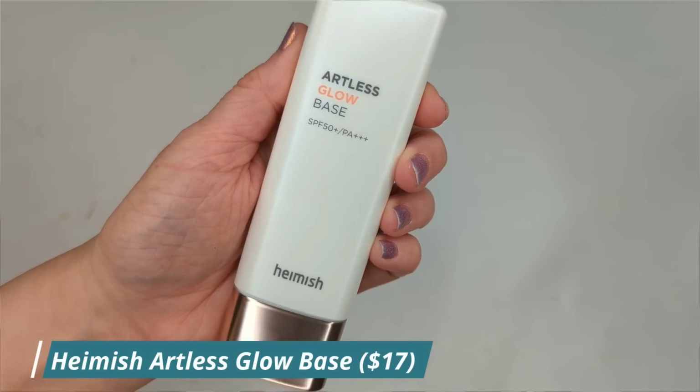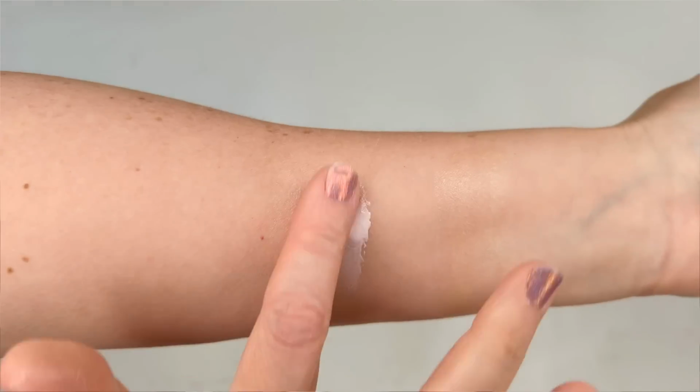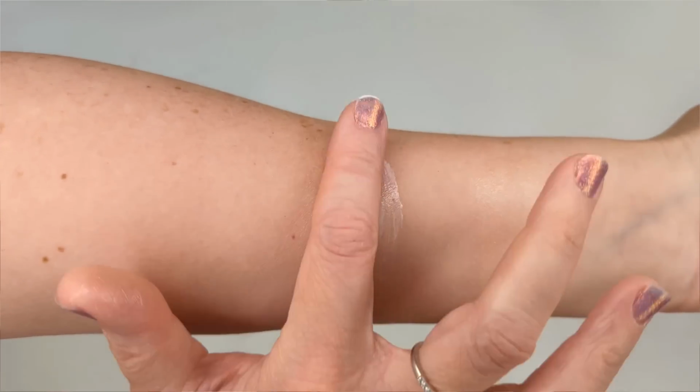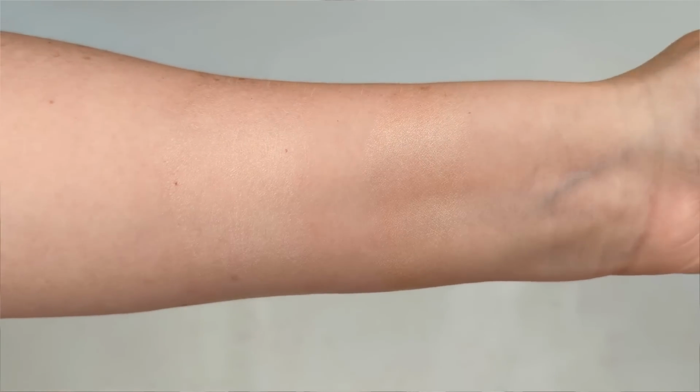And on the other side, I'm going to be using the Hamish Artless Glow Base. So this is actually a glowy SPF that I've also been using throughout the summer, and I really enjoy this so much. Even though it's a sunscreen, it has that really light serum-like texture, very similar to the Drunk Elephant, and it also gives your skin that beautiful illumination without being too glittery or sparkly. It just looks very refined and gives your skin a beautiful glow.